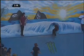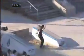Kids at home, you need to realize this is not a video game. There aren't buttons. It's no up button code. These guys have been working on this for a lifetime. You know, when they're skating switch, the stuff they're doing is just absurd. Your video game might say switch.